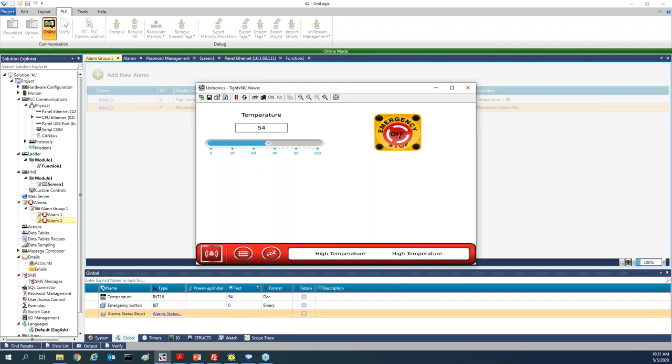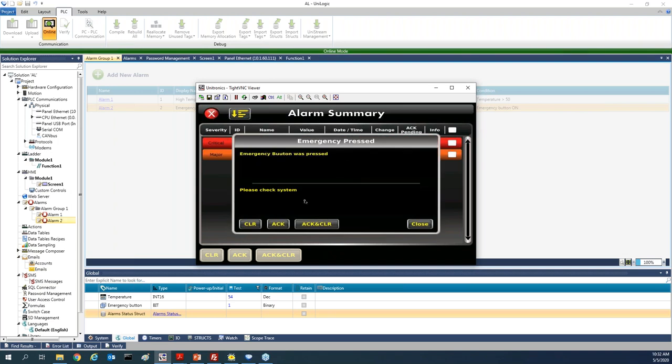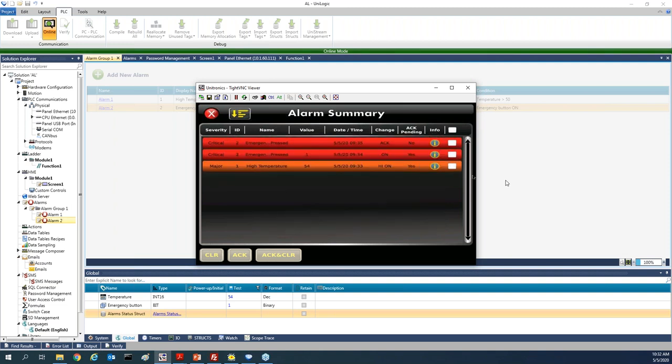If I trigger also the emergency stop, we can see now in the banner both alarms, high temperature and the emergency pressed. By clicking here on this icon, we will basically open the alarm summary. So here is the alarm summary. We can see in the alarm summary the severity, the name of the alarm, the value that was triggering the alarm, date and time, the change, whether it's acknowledged or pending, and we can see more information. As I mentioned before, if we click on the I button, we can see the description, the countermeasure. We have the option to acknowledge and clear the alarm from here, or we can even mark the alarms with these checkboxes that we want to acknowledge and or clear, or we can use this icon to select all or deselect all, acknowledge and clear.